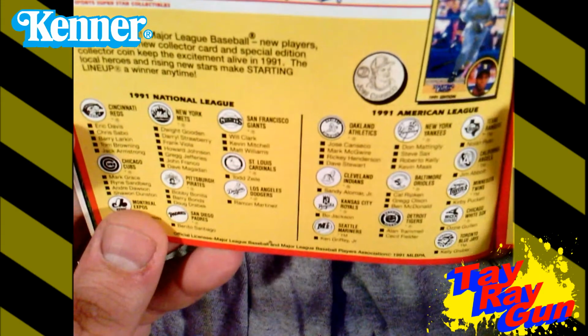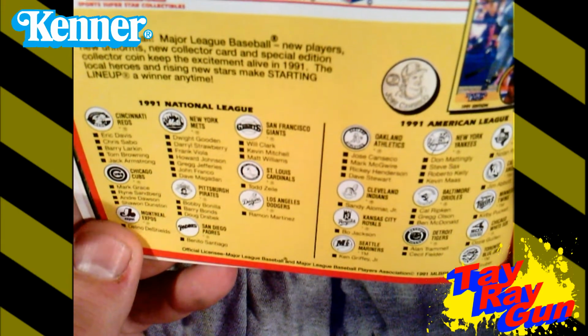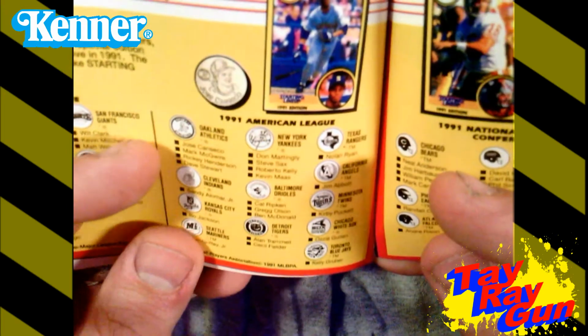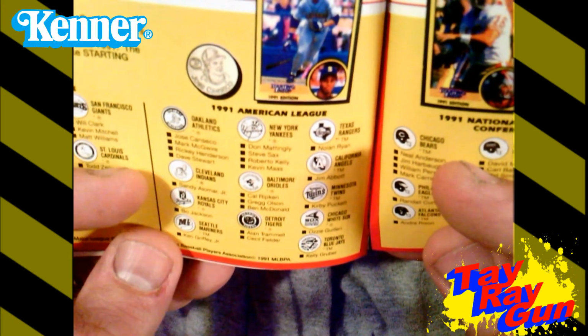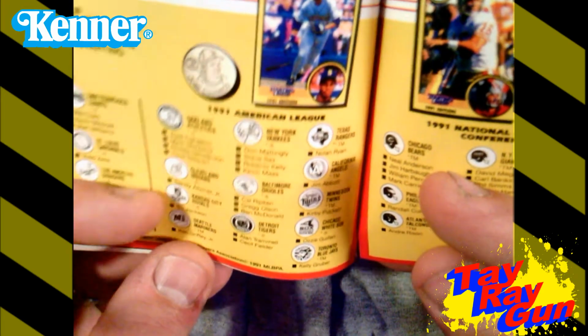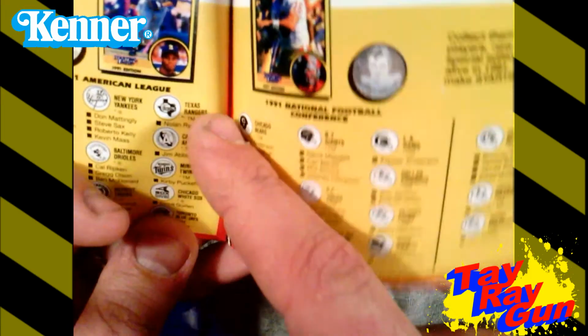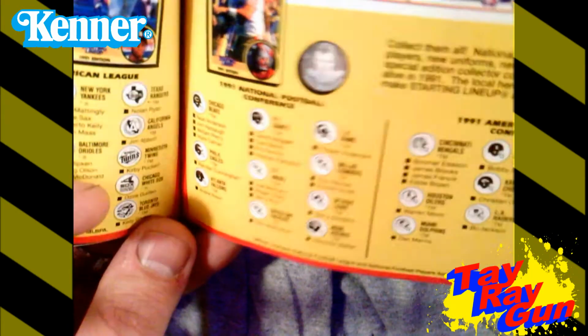Alright, let's see. Of course, we got starting lineup. Now, ooh, Daryl Strawberry. And let's see. Jose Canseco. Man, there's some good ones in here. Ken Griffey Jr. Bo Jackson. That's when he was with the Royals. Oh, Nolan Ryan. See, I totally get a Nolan Ryan. Love the Rangers.